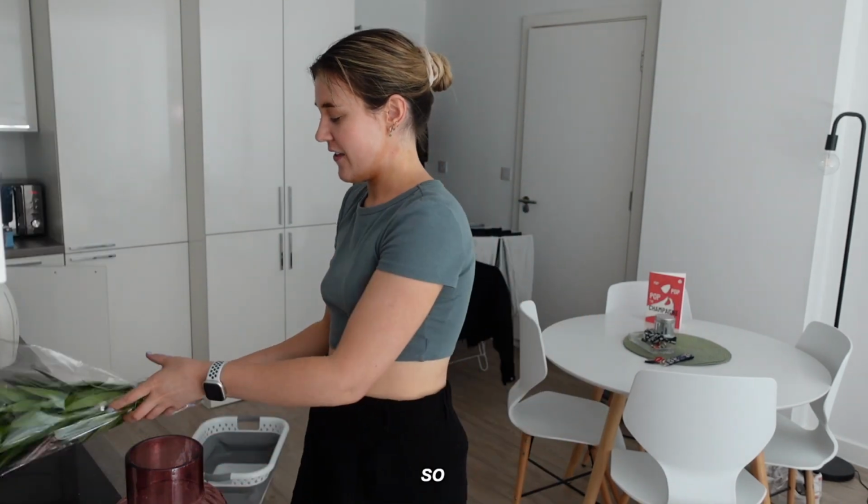Got some new gorgeous little flowers. Got some lilies from Aldi. So I'm going to get rid of these ones. Meg gave me these because last week I was in an ad for her and she got some tulips and let me keep them.